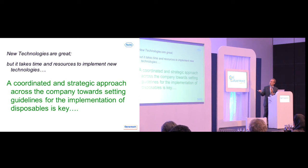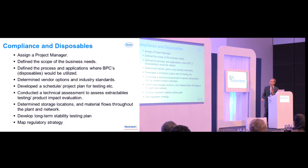Again, back to a coordinated strategic approach across a company is critical. Disposables are great, but to implement them, you need to assign a project manager, define the business scope. Where do you want the bioprocess container? What are the vendors you're going to use? What are the industry standards?